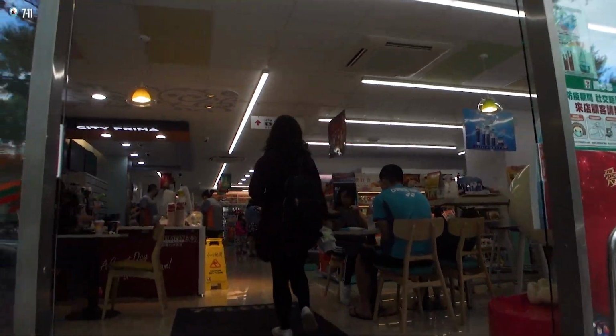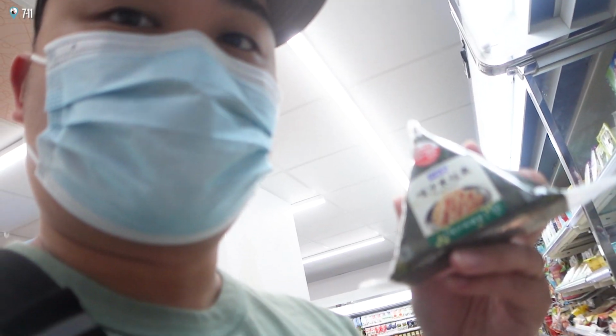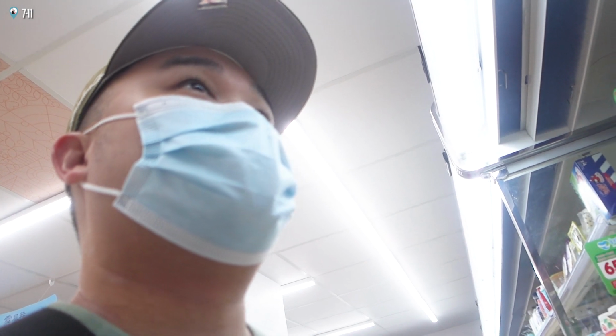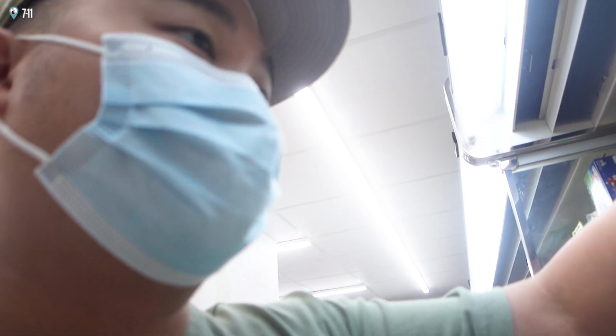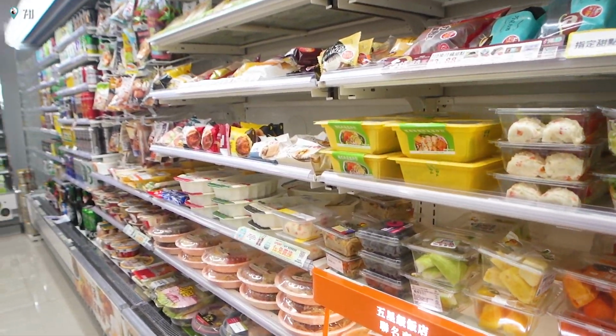Alright, so I'm a big fan of these onigiris, these rice balls. They're super convenient, and they're really affordable. They're like 30 NT, which is like $1 each. And there are so many different flavors too. There's grilled beef, salmon roe, wasabi salmon. Actually, I really like the wasabi salmon. I think it tastes really good, so I'm gonna grab this one. Let's see what else is good.